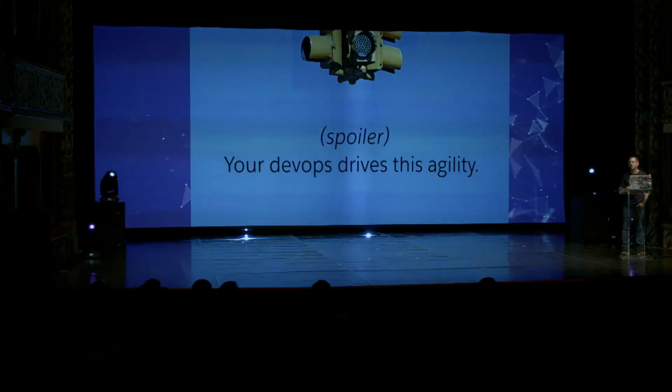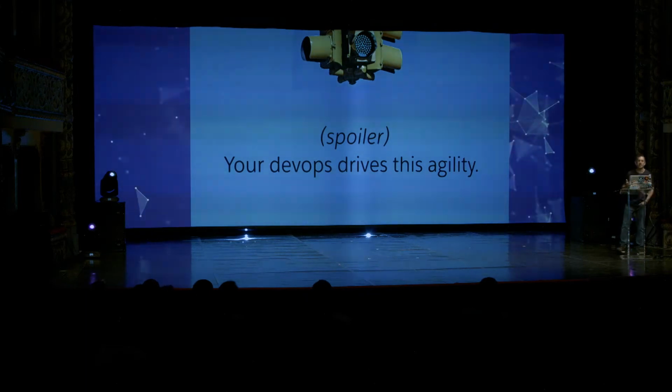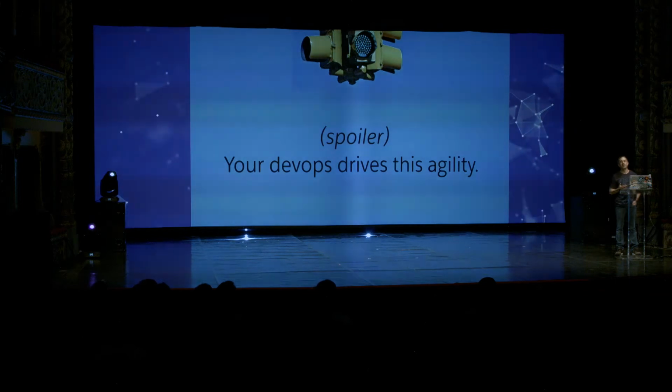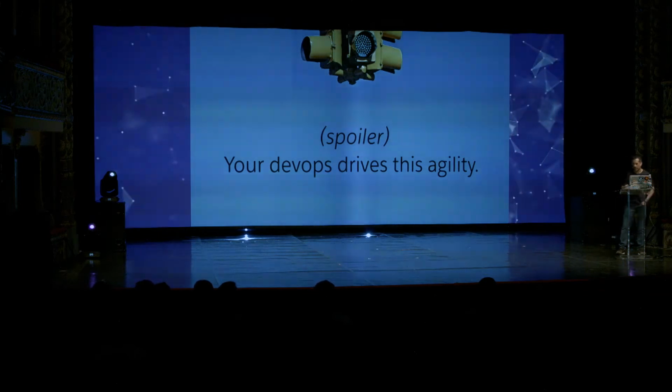Okay, so this is what we're going to come to at the end, that all of this stuff that sounds like it's for marketing and product, it's actually for DevOps, and DevOps sort of leads and drives the process.